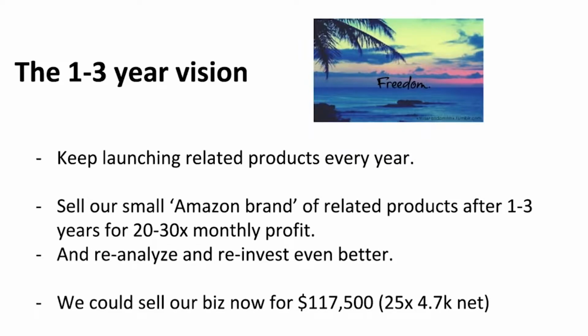Why would we want to do that? To take our cash and, let's say there's some other product that's doing better, double down on something else. So this is really building a brand. It's not just throwing up something random. You want to build a brand and then eventually have your own store and then eventually sell your brand for tons of money. So keeping the big picture in.